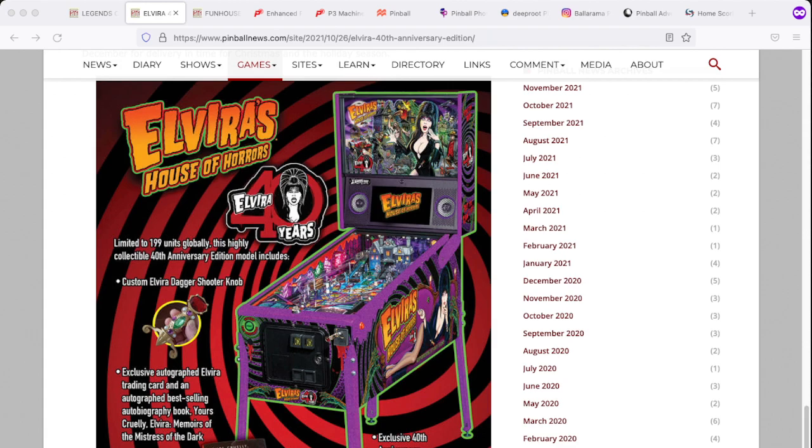Exclusive 40th anniversary full-color mirrored backglass. Exclusive mirrored 40th backglass, anniversary custom paranormal purple sparkle powder-coated pinball armor. So it's purple. It's a lot of words to say we made it purple. Exclusive 40th anniversary certificate of authenticity, autographed by Elvira and Gary Stern. Well, now you're talking. It's got Stern Insider Connected. There it is. That's the value.